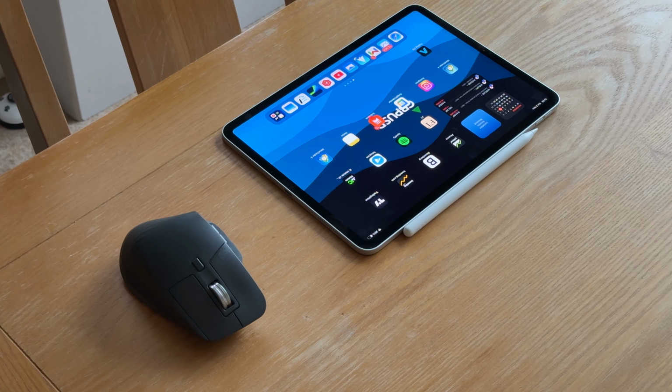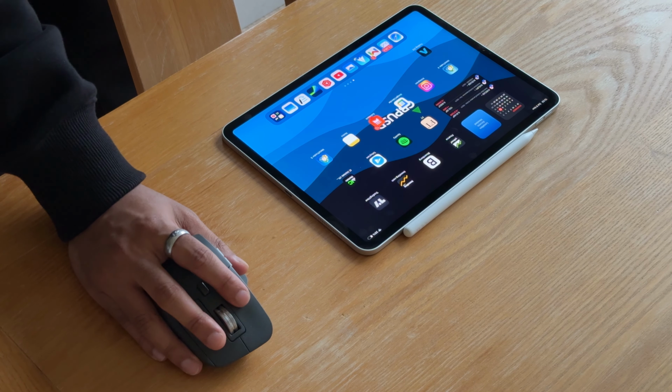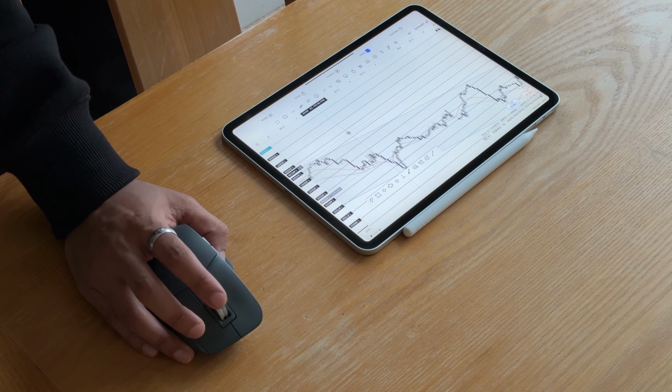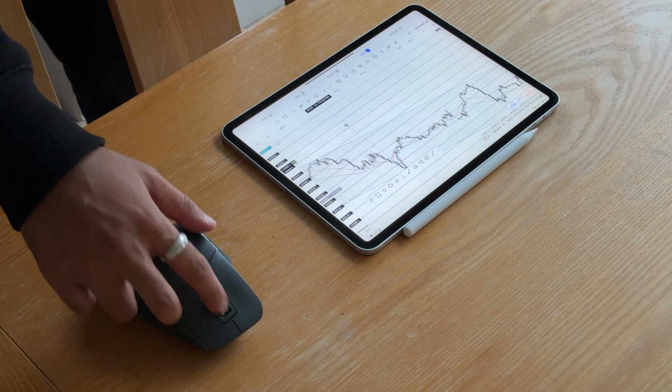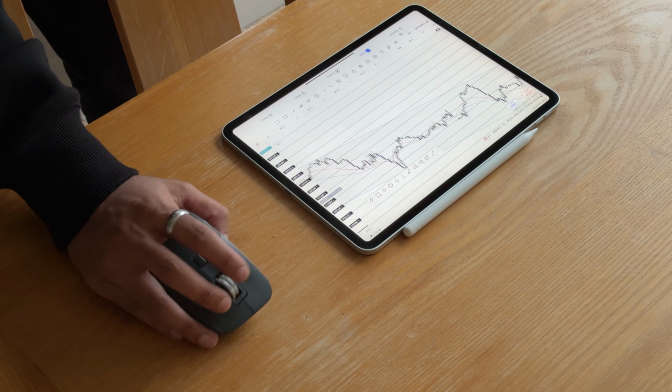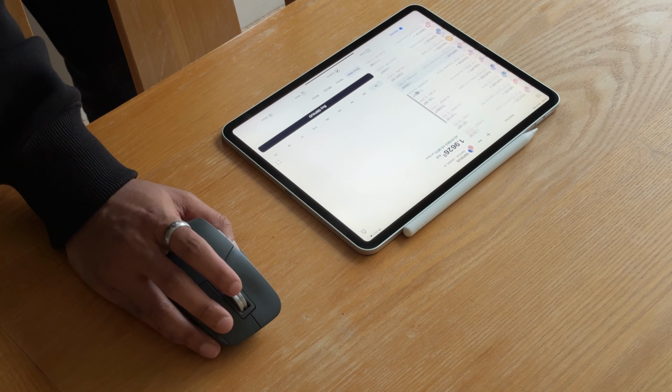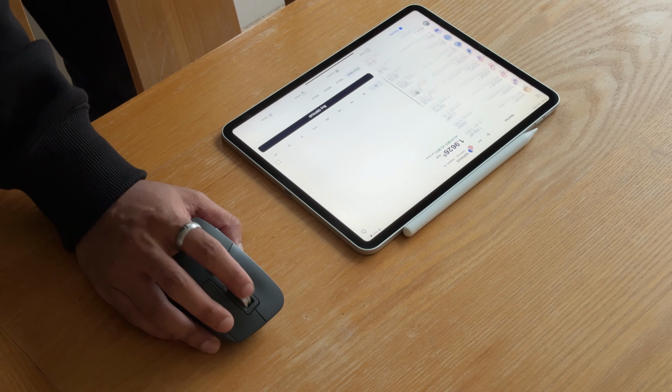So a common question I get asked in the comment section is, what is the mouse support like on the iPad? So let's talk a little bit about that. When using the mouse on the iPad Pro with TradingView, the experience can be a bit unreliable. Sometimes the mouse cursor becomes unresponsive, especially when trying to select specific chart elements or adjust settings within the app.